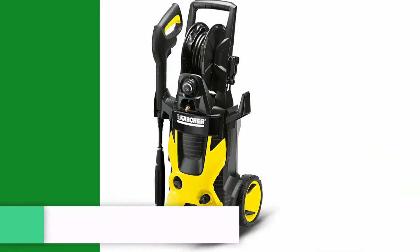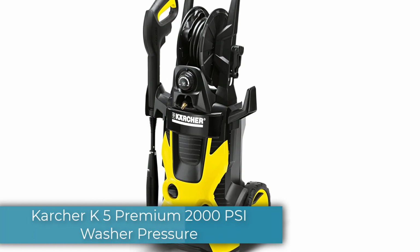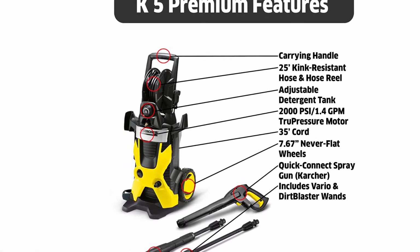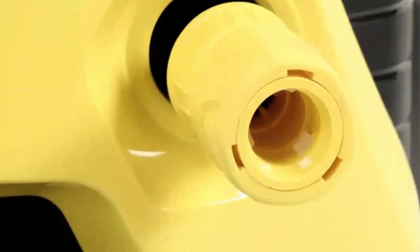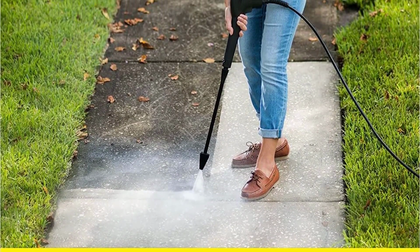Number 5. Karcher K5 Premium 2000 Psi Washer Pressure. This is the second portable pressure washer from WHOLESUN on our list, and, besides a few odd design decisions, a great value for the money. The WHOLESUN Karcher K5 Premium 2000 Psi Washer Pressure features some serious pressure power with 2000 psi at the top of the range this unit can produce.